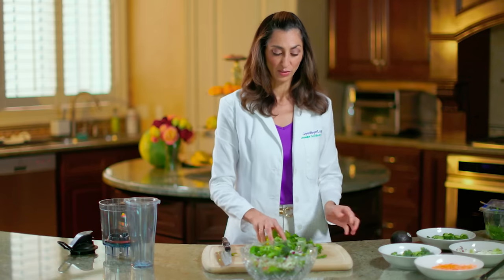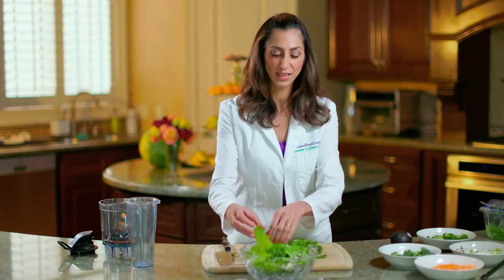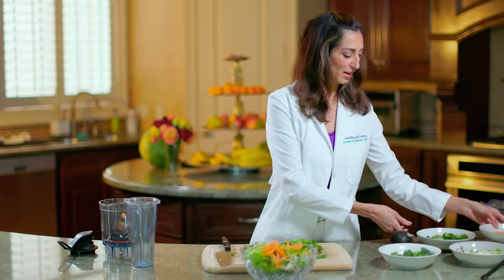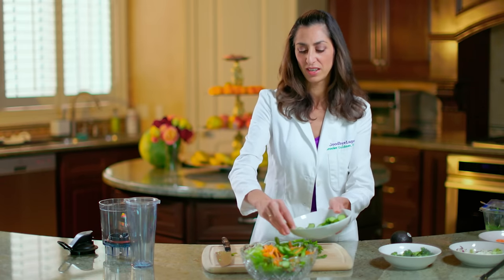The rest of the things I'm adding is just for flavor. So if you like romaine lettuce, you can have lettuce. Just know that it's not very nutrient dense. So you add it for the flavor, for the crunch, not for the nutrition. You can add things like carrots, any other vegetables you like. I put in some cucumbers here as well. And any kind of vegetables you like.